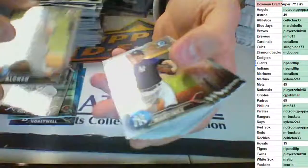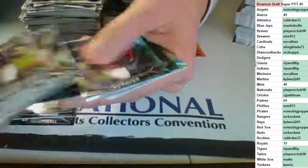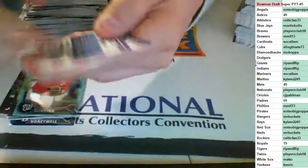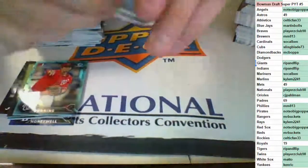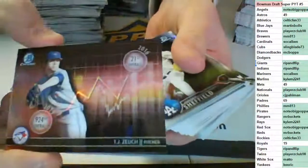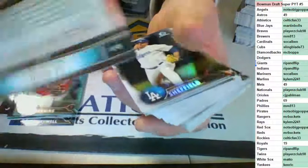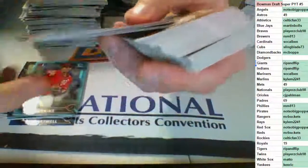Alonzo out of $4.99 paper. Dane Dunning, blue. Is he? You know anything about these here? I thought they were only numbered to 50 when they're autoed. I remember getting one random. That's why I always check the back of them now. I don't know why, but they're going to ship anyway. But I got one that was numbered to 50, and I never see it again. I don't know. Non-auto.